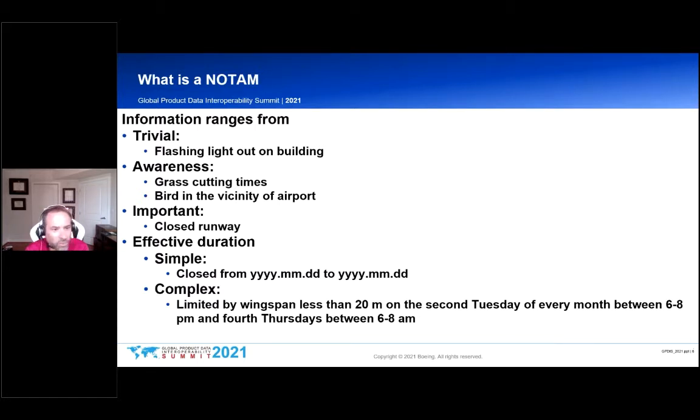So there's very, very important information buried within trivial, simple awareness information. The other key component is, when is this effective? The one I showed you was extremely simple, closed from a current day to another current day. And generally there's an hour there. I just kept it very simple for this slide.